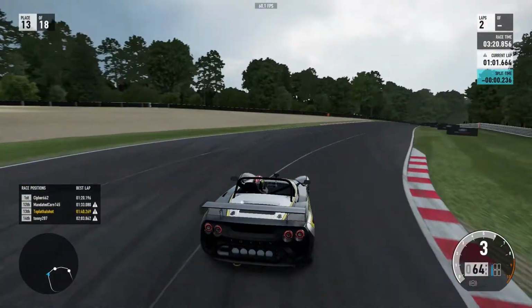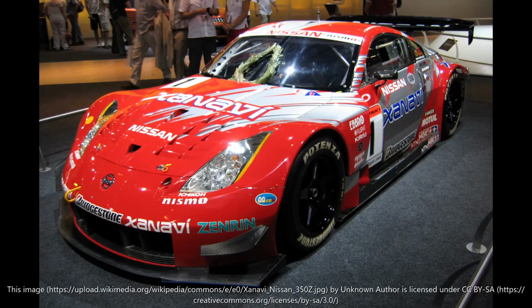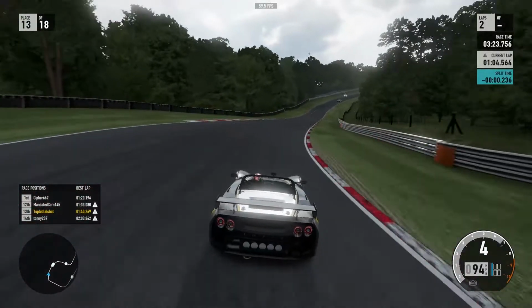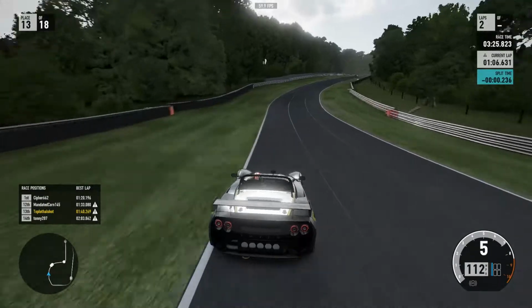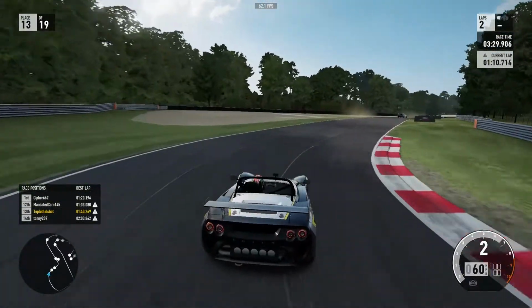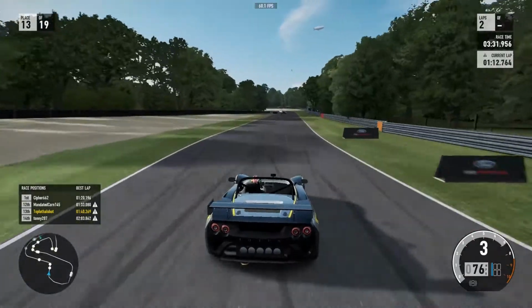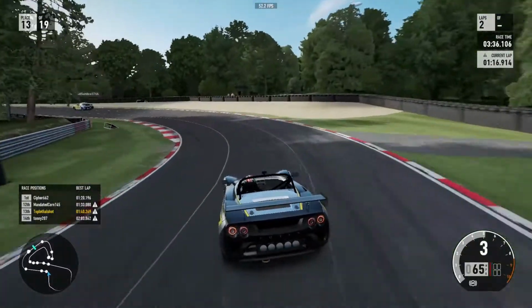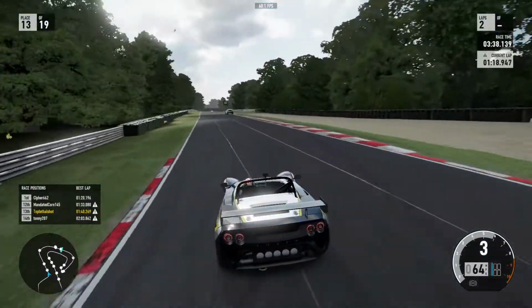Nissan 350Z. The 350Z is no stranger to performance, of course, and its racing heritage dates back decades, to the days when Paul Newman used to race his Z. Now, though, it's rapidly becoming a prominent choice for budget racers, and there's even a series dedicated entirely to Zs. With huge aftermarket support, this is a good choice.